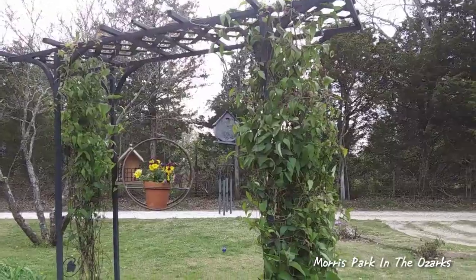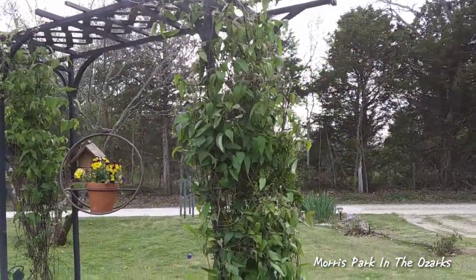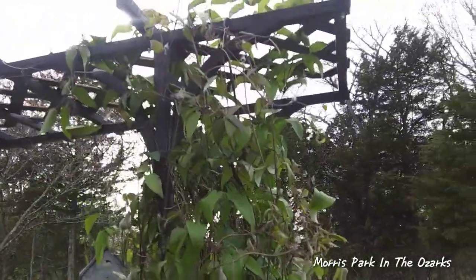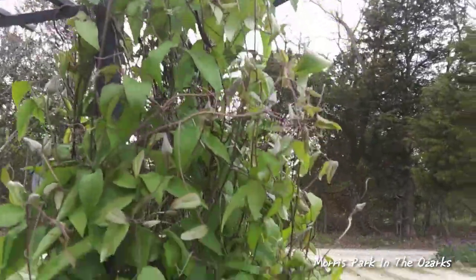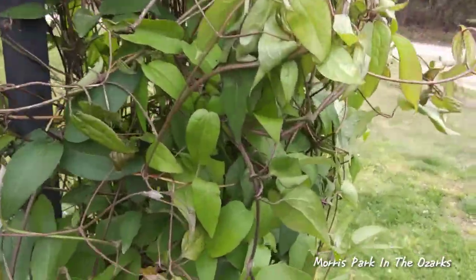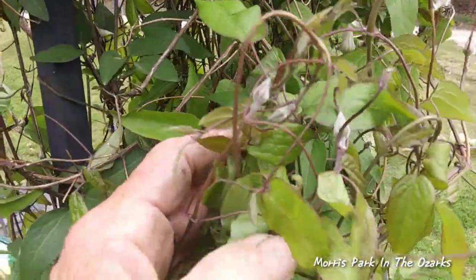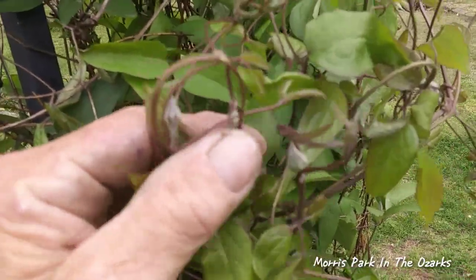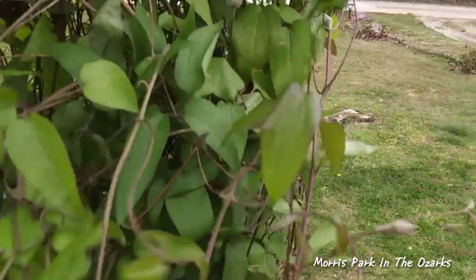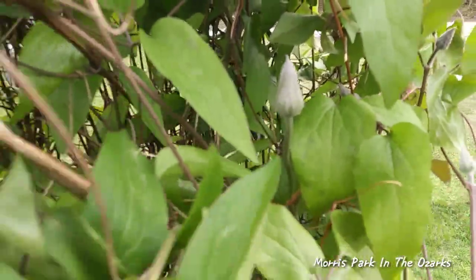Well, this is just a little update on how our plants fared through the freeze. Our clematis actually did pretty good. It's a little wilty here and there, but we just took the blankets off, and so probably some of the weight of the blankets and stuff had something to do with this too. But all in all, it looks pretty good. They got little buds getting ready to grow out there and flower. So those are all pretty good.